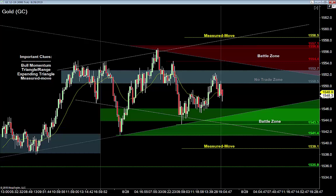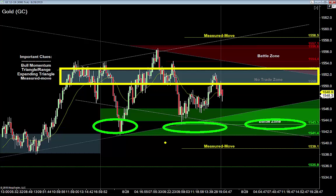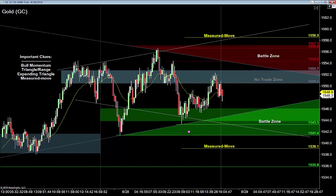Most important thing right now is going to be this range. That range is the magnet. What goes down comes back up. What goes down comes back up. So we definitely want to be looking for a buy here on gold. We are overall bullish.